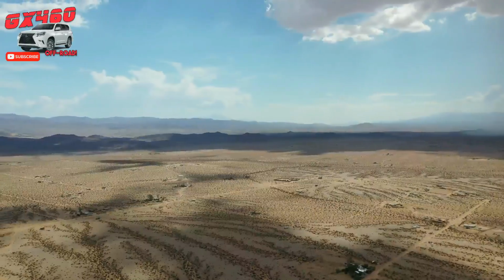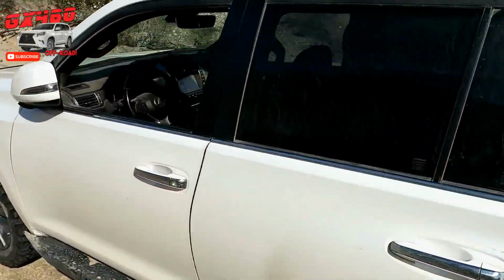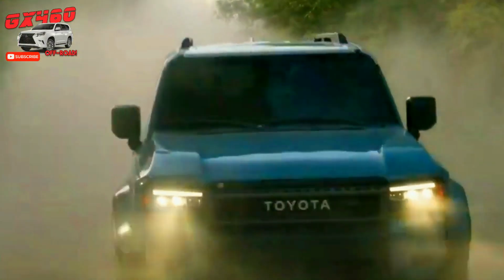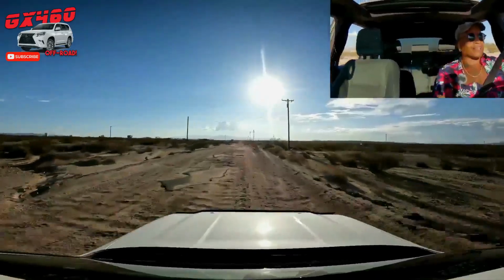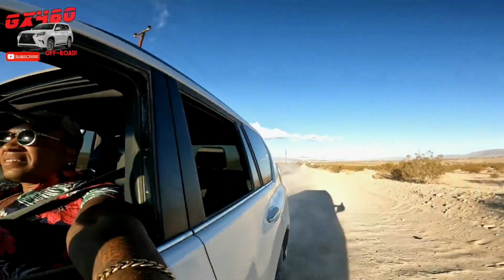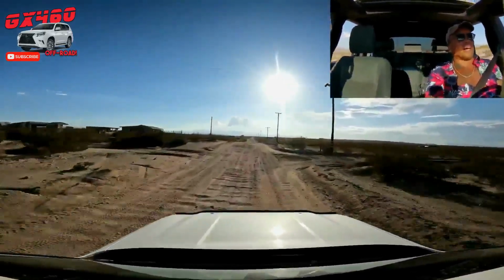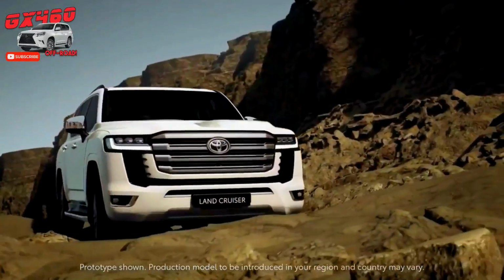Today we're in the Mojave Desert and this Lexus GX460 to talk about the Land Cruiser. Now, recently, the new Land Cruiser coming to America, known as the Land Cruiser 250, has been announced, but that's not really a Land Cruiser, and most die-hard Land Cruiser fans are upset that it's not the real Land Cruiser that's coming to America, which is known in the world market as the Land Cruiser 300.